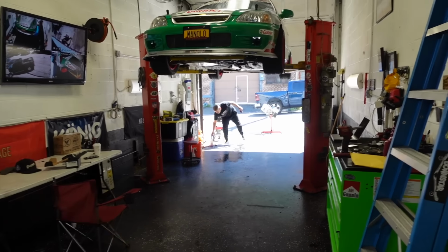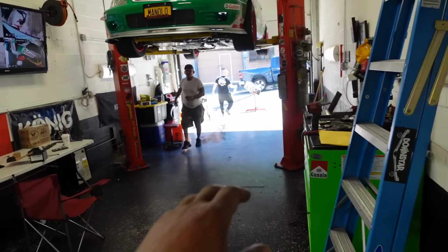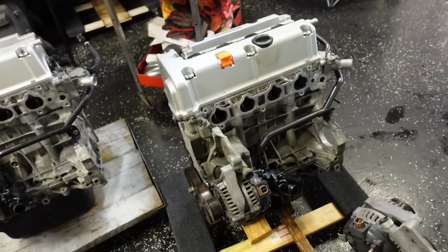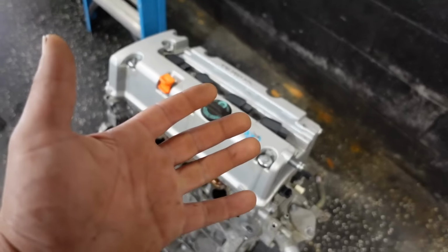I don't need to block off the filter. The only thing I'm gonna take off and block off, I have a dummy VTEC solenoid. I'm just gonna paint everything silver with everything on there. Only thing I'm gonna do is remove sensors and a couple of things like that. But for the most part, we have two motors finished. Block off plates will come in for those. We'll clean up these two. We'll be completely done with second, third, fourth, and fifth, right?